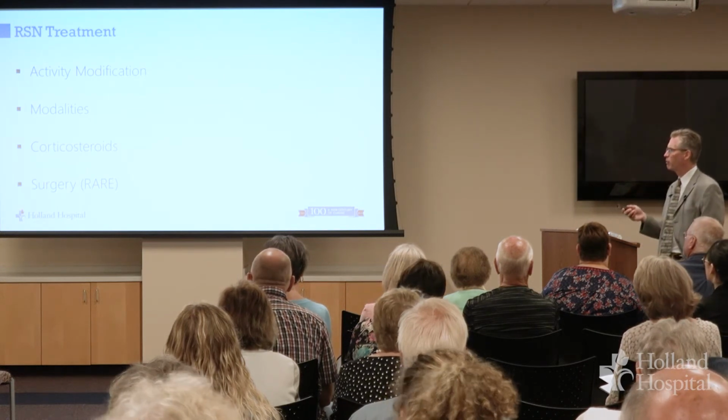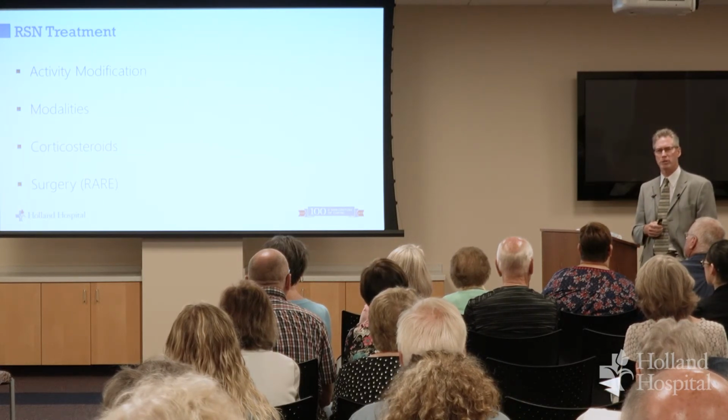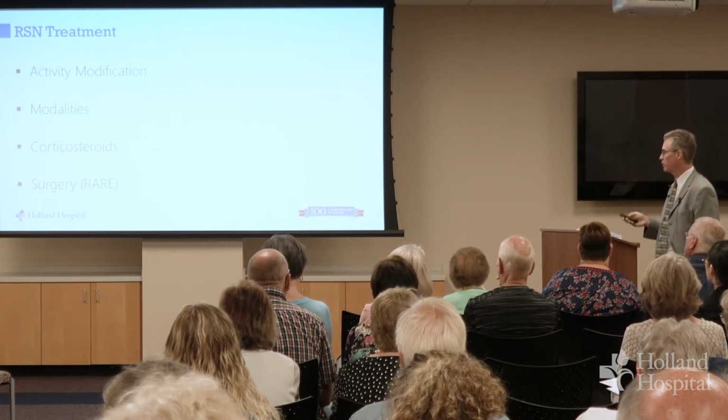But with this one, if we go to steroids, we're often trying an oral steroid, which does give you more side effects around the body. Probably not a good option for people with diabetes. Surgery on this one, though, is very rare, and it is usually not a source of those symptoms that you're having down there.